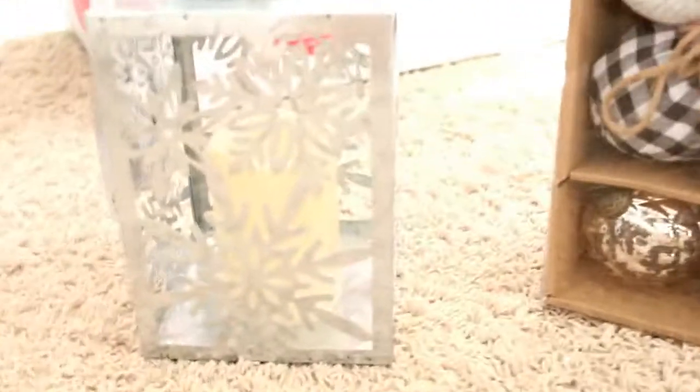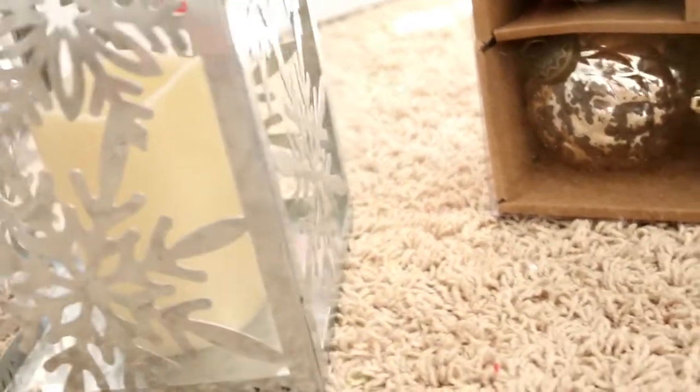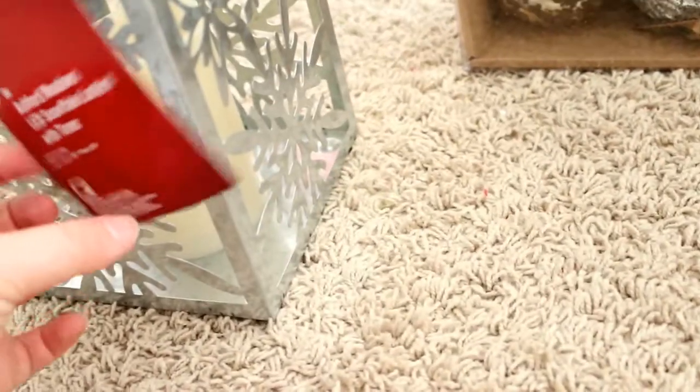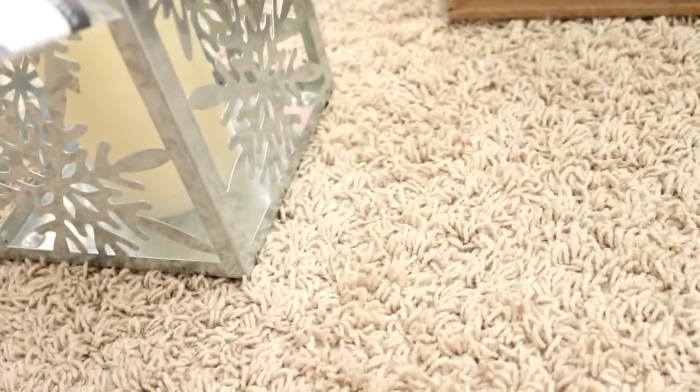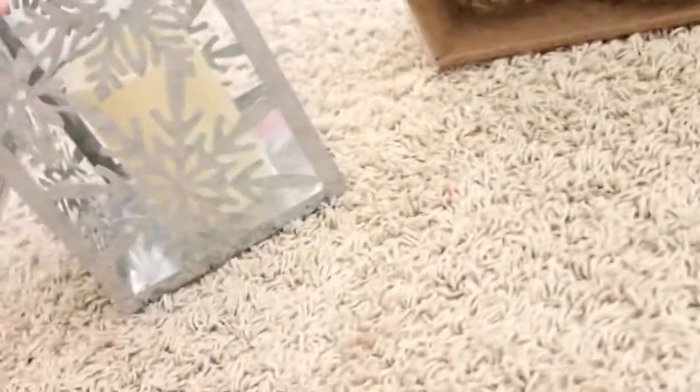Moving on to Home Depot, the first thing we have is this galvanized metal snowflake lantern, or candle holder with the fake LED candle on the inside. Now this candle does have a timer. You can't see it because my camera's not wanting to focus, but this candle does have a timer on the bottom of it, and I thought this was super cute. And this guy was only, well, it doesn't say. I want to say he was 16 something, so that's cute.